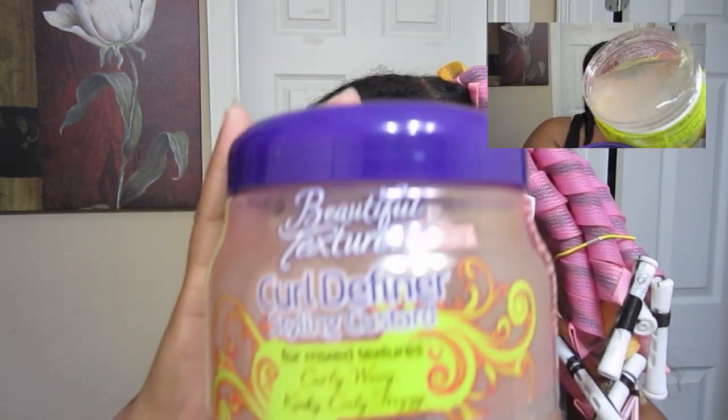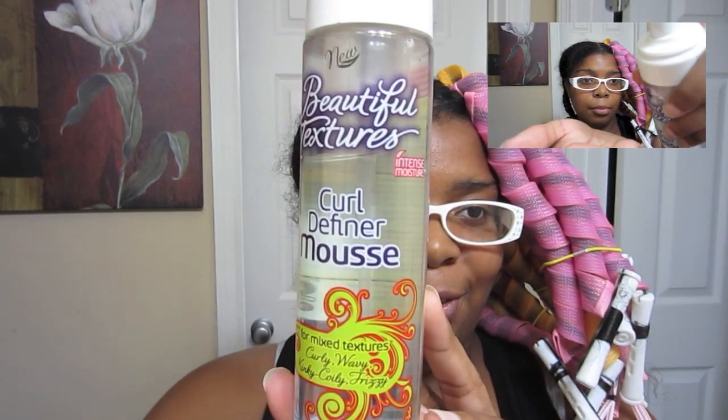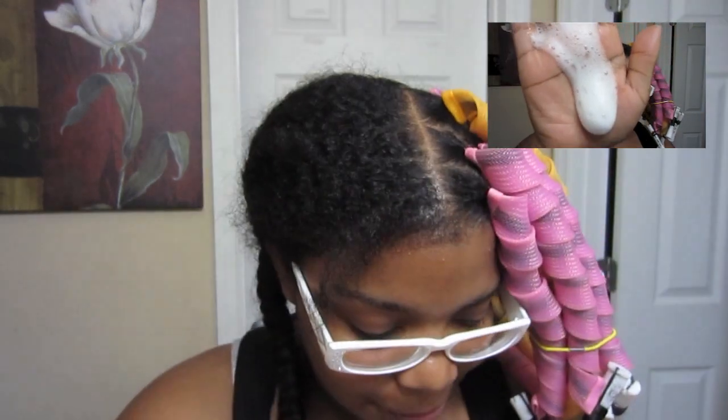And so they sent me three products, which is the Beautiful Textures Curl Defining Custard, which you've probably already seen a lot of people review. I've been watching the reviews and it's giving great results on day one hair, but flaking after that. So I'm gonna try to figure out how to use this. So I'm not gonna use this in this review. They also sent a Curl Defining Mousse, which as you see, I've already been using it today.